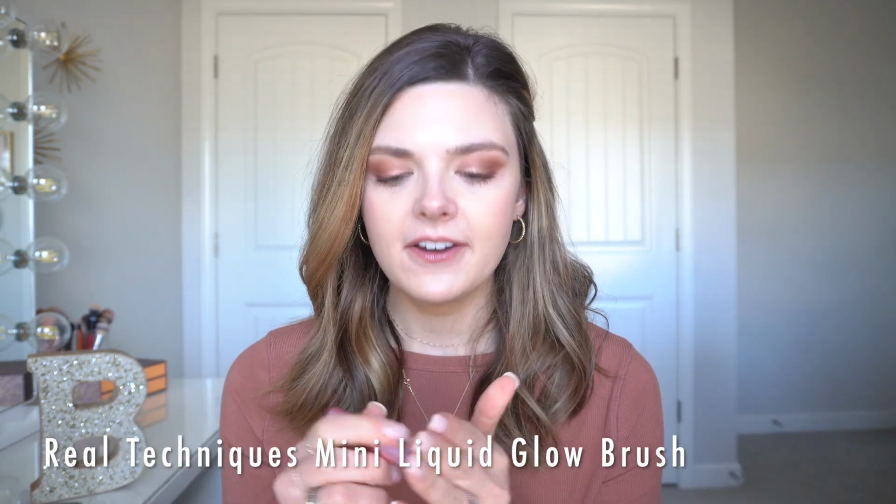And this I got recently at TJ Maxx on clearance for 50 cents. And it's this little baby Real Techniques. It's called the Liquid Glow brush, but I figured it would be really good for highlight. You could use it under your eyes for concealer. I just thought this was a really handy little brush to have, and it's so cute and compact, so I'm bringing that.